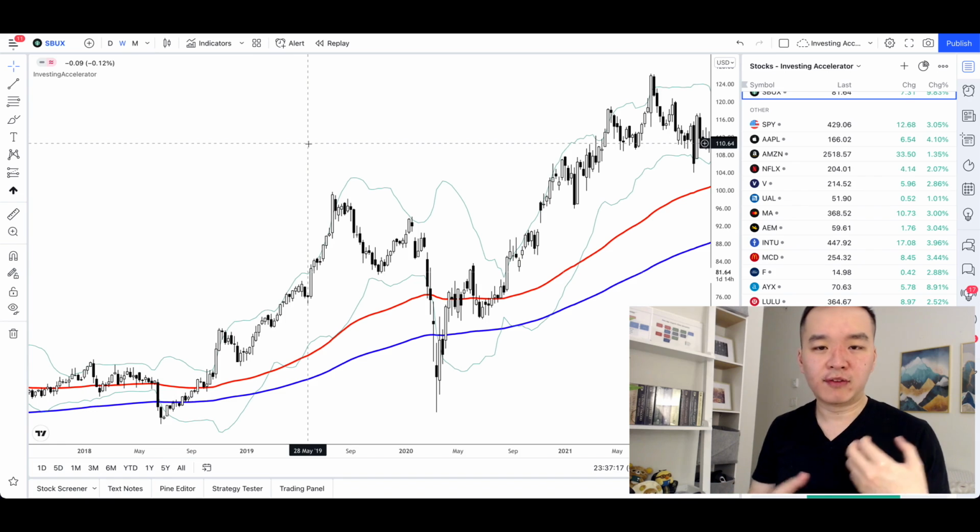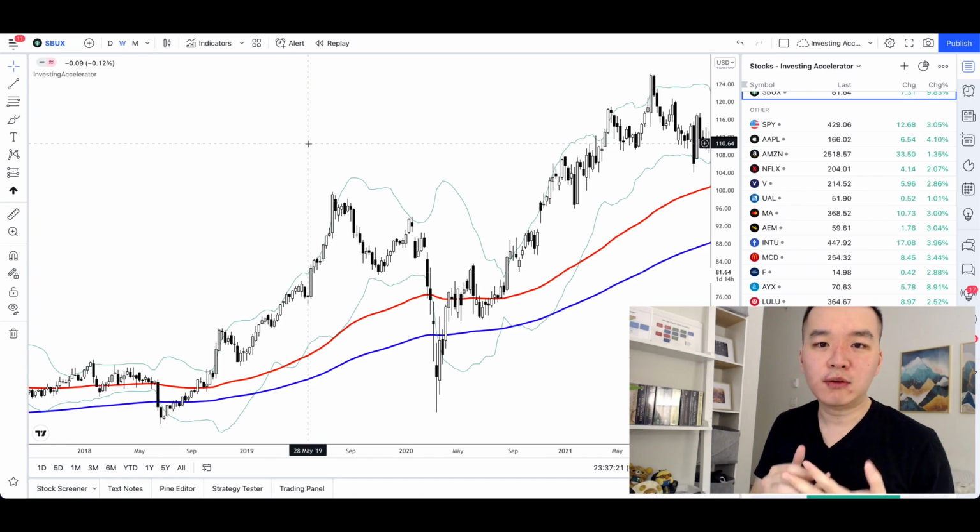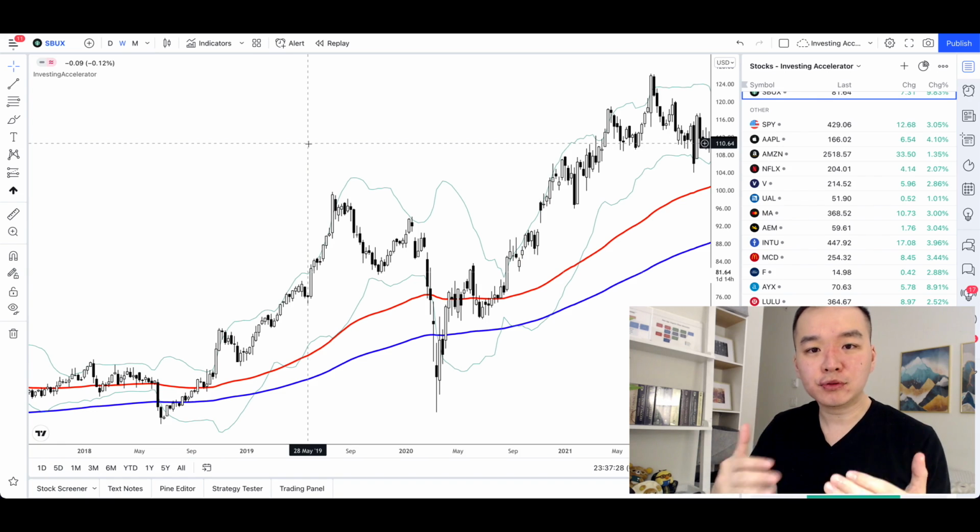You need to go invest in penny stocks. You need to go invest in small caps or these new IPO stocks where the opportunities are. But that is not true. And for this tip, it is really about investing in blue chip stocks.